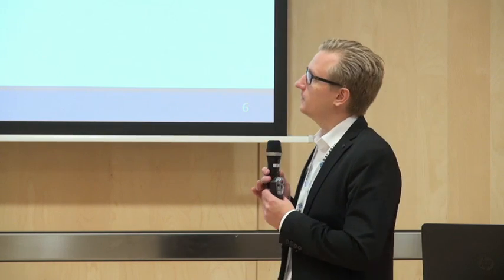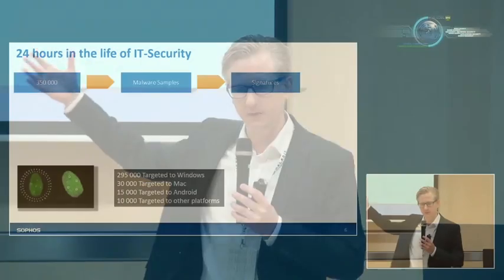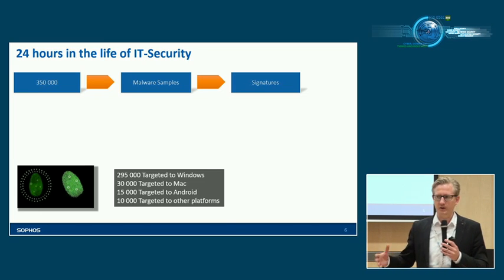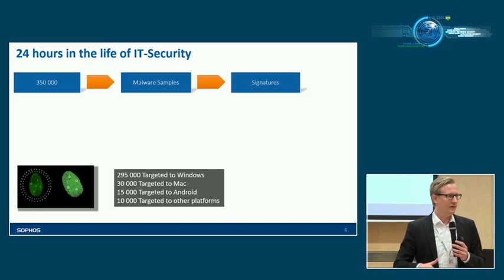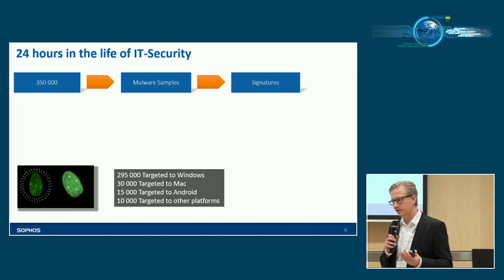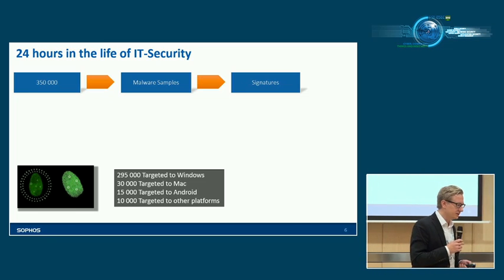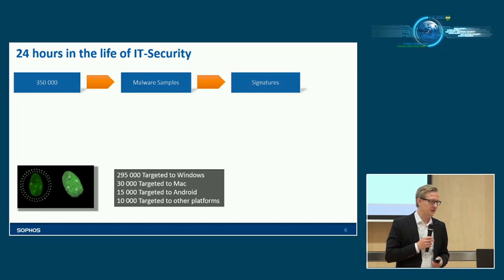But like I said, there are a lot of different threats. This is just a summary of how many threats we collect every day, so 350,000 malware samples. This is a figure that you probably heard from a lot of different vendors. Varies maybe a little bit between different vendors, but this is basically the number of malware samples that we collect. And this would traditionally be detected with signatures.